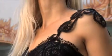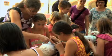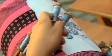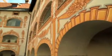The Idrija lace. The lace products bearing the name Idrija lace are made of natural materials using traditional techniques connected with the local rich lace heritage. The early days of lace making in Slovenia can be traced back to the 16th century, and the tradition is still very much alive today.